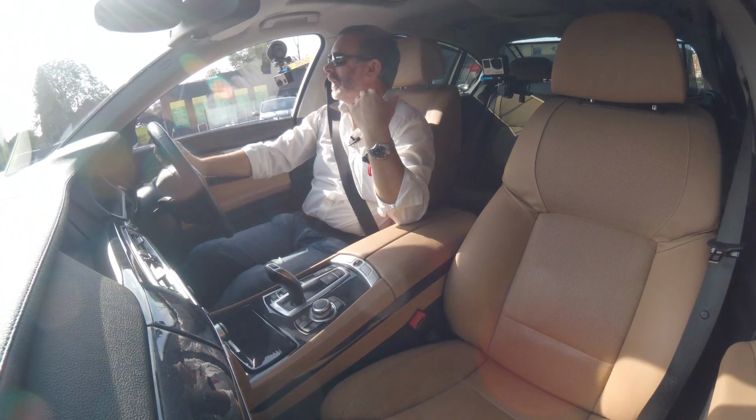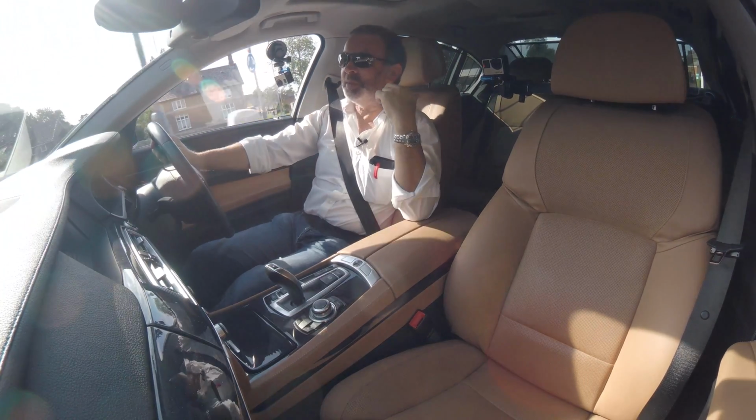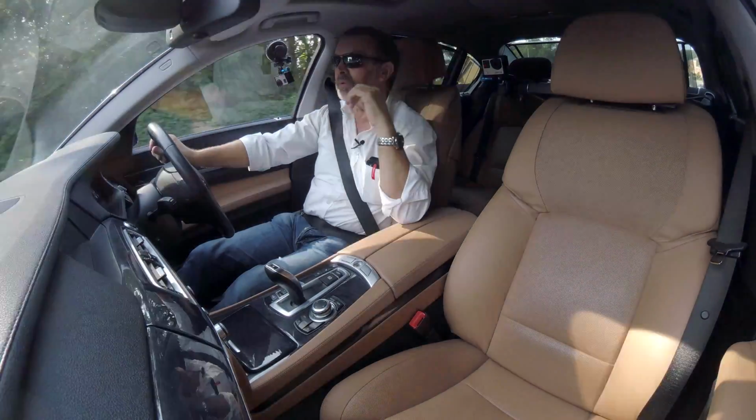That noise that's been going on all that time was a climate control, the independent climate control for the back seats, so you can hear how quiet it is without that on full blast.